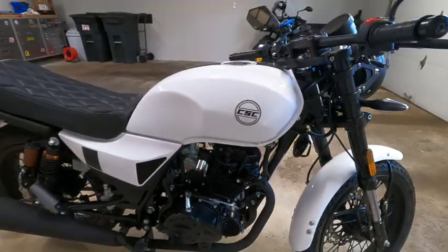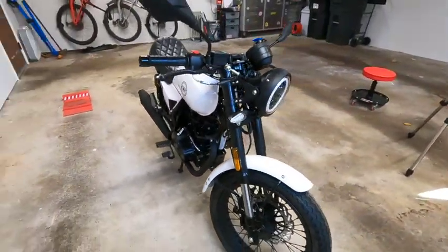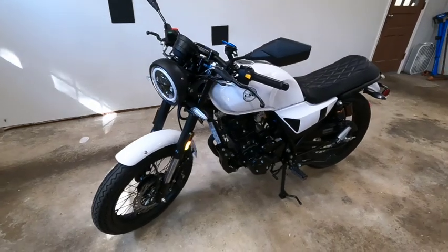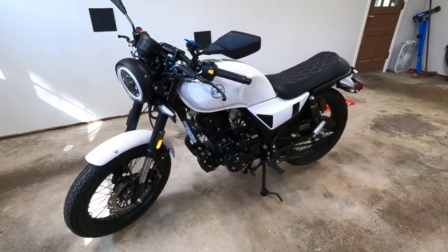And yeah, overall, it's just such a good looking bike. That was the thing that drew me to it first. I was really in the market for something that harkened back to that classic, simple 70s style, and this totally has it.